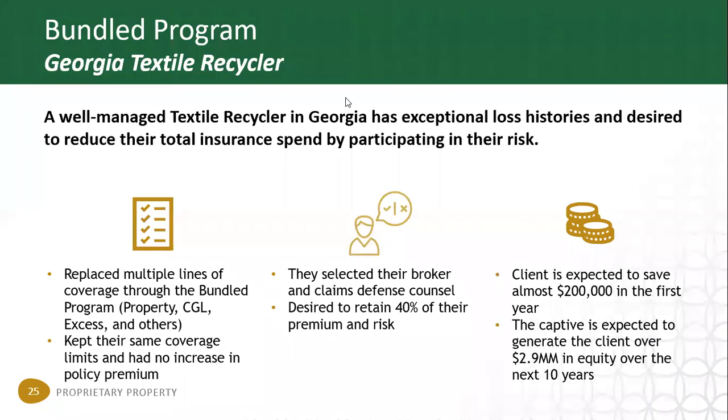And on the bundle program, we were able to allow them to participate in the first layer of their property coverage while leaving the rest of that exposure with Liberty, and allow them to take premium, just like in the other cases, back into their captive. In their first year, they're going to retain 40% of the premiums that they were paying to the commercial market. All the policies remain the same, coverage remains the same, but their captive now is taking in premium, and they're expected to earn about $200,000 of profit in their captive the first year as well.